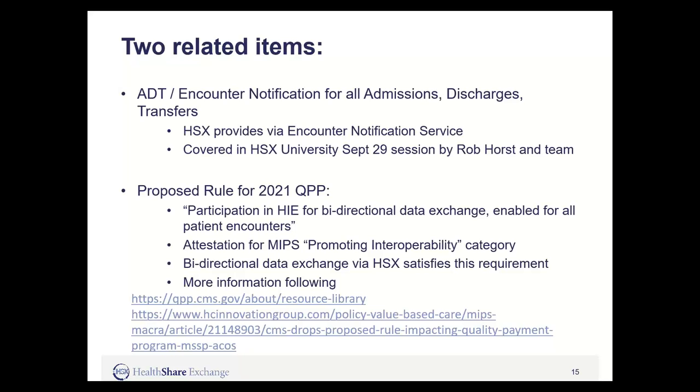MIPS, of course, is a part of the payment system, the Merit-based Incentive Payment System, that has requirements that you do that used to be meaningful use. And meaningful use is now called promoting interoperability. You see that on my slide here, promoting interoperability. That is the new name for what used to be meaningful use. In there is a proposal that simply by being part of an HIE, you've met the requirements.